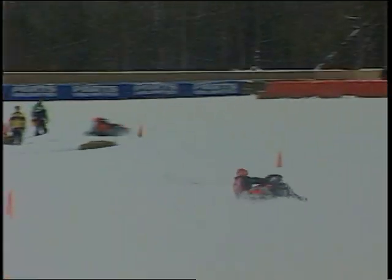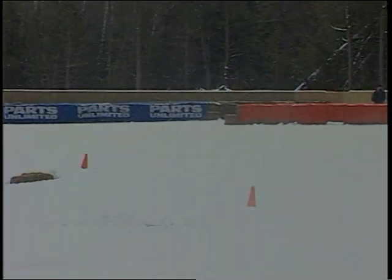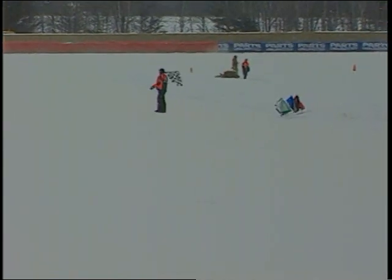Gary Moyle has been flawless in this heat, and with Chartier taking over second place, it's Michigan drivers now first and second. Gary Moyle takes the win, and the 2-time former world champion likes what he's seen on the new ice oval. I love the racetrack here now.